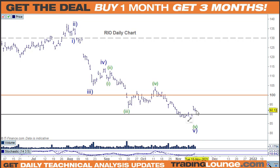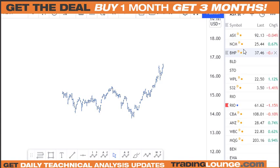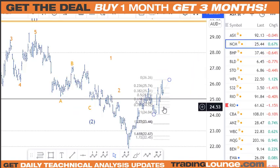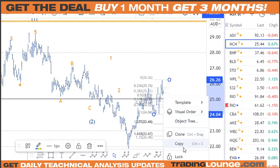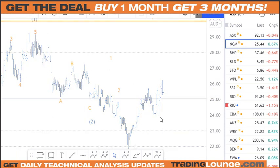So yeah, we'll probably get a little move up, and well, iron ore wasn't up, was it? So yeah, anyway, just still sorting all that out there as well. Also just want to have a look at Newcrest here. Move that. Can we go to an hourly chart or something else?